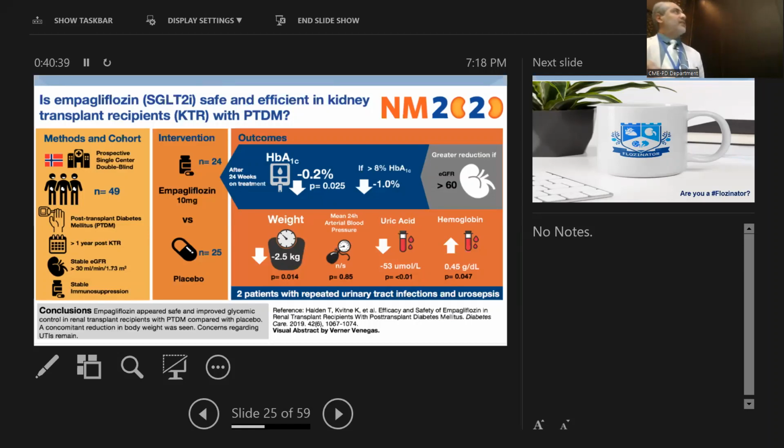And this is a minor study published in 2019, called the Oslo study. They tried to prove the efficacy of this medicine in patients with kidney transplant, because as you remember, we already mentioned that one of the potential contraindications to using SGLT2 inhibitors is immunosuppression, and as we all know, patients with kidney transplant are immunocompromised. They included 49 patients, 24 treated with empagliflozin and 25 in the placebo group. The outcome of this study shows that the A1C reduction in this group of patients was only minus 0.2% after use of empagliflozin.